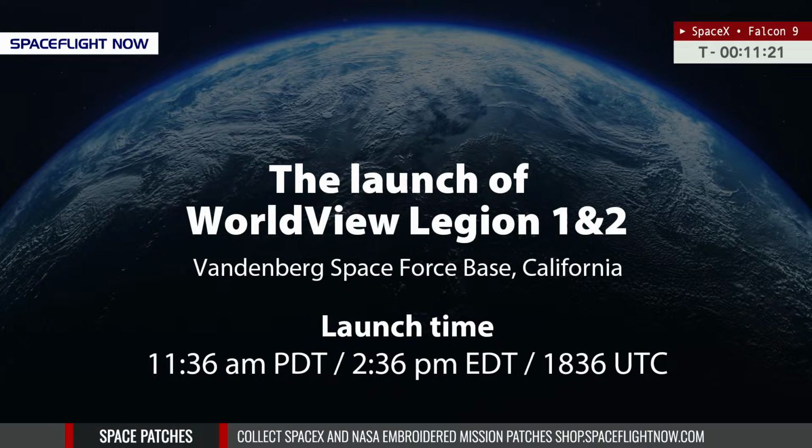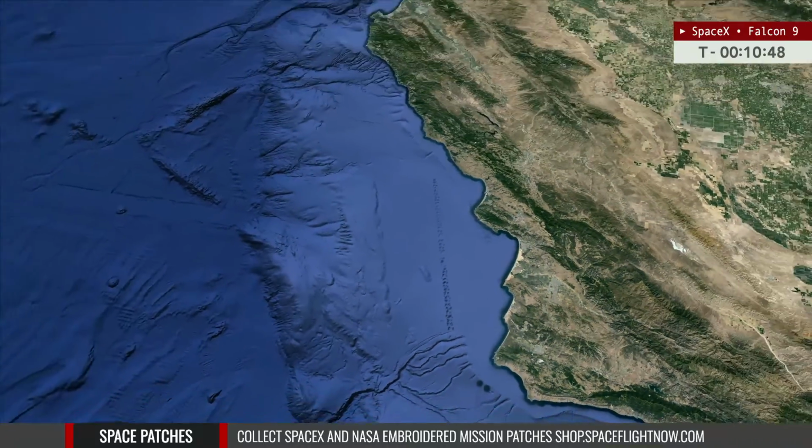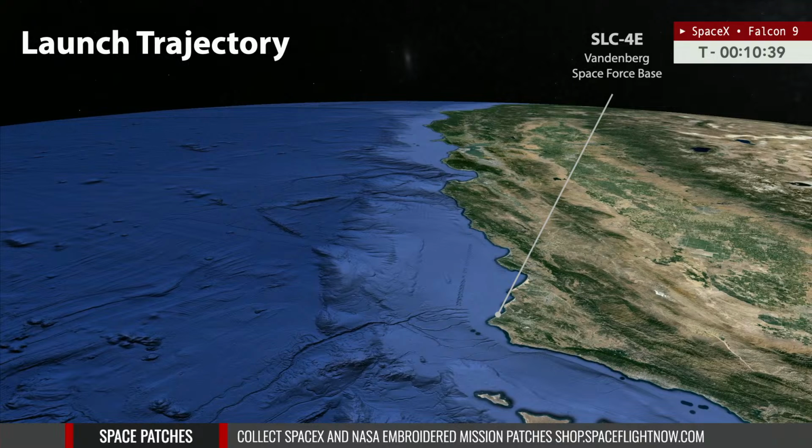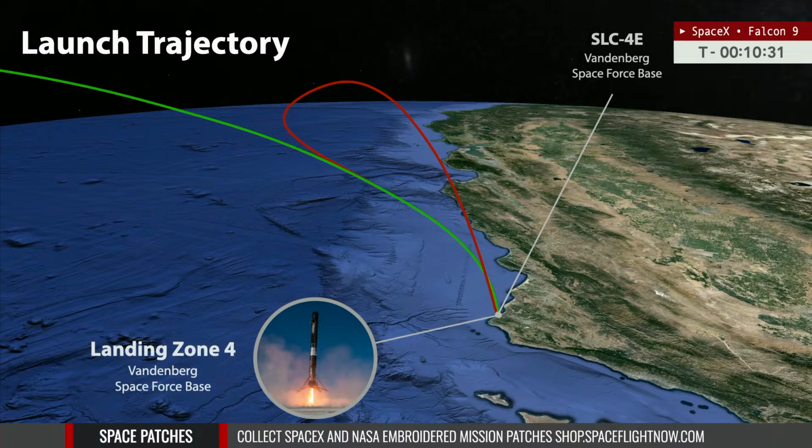Let's go ahead and talk about the trajectory of this mission once it leaves the pad. The SpaceX Falcon 9 rocket will be lifting off from the pad over at Space Launch Complex 4 East, or SLC-4E, at Vandenberg Space Force Base. Once it lifts off, it'll head in a largely westerly trajectory. And as you can tell by the red line, there will be a boostback burn, and the first stage booster that's flying this mission will return for a landing over at Landing Zone 4.